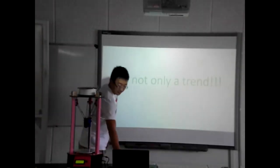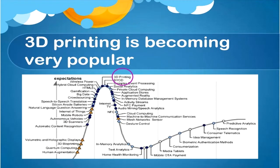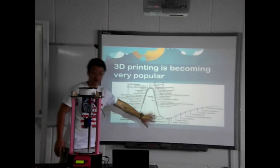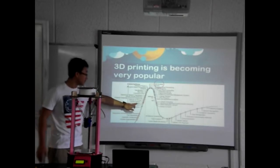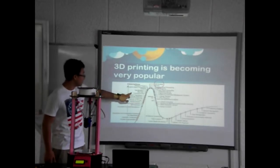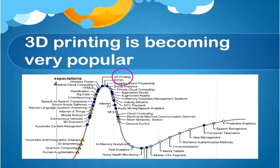Okay, so this is not only a trend. Let me show you. Sorry guys, this is a little bit small, you couldn't see it clearly, but I've got to introduce it. This is the trend of all of the popular things on this graph. You can see the 3D scanner here, mobile robots here. Big data, everyone knows, right? It's here, almost at the top. But you can see 3D printing is the obvious one. So it's a good trend right now. We should catch it. And cloud computing.